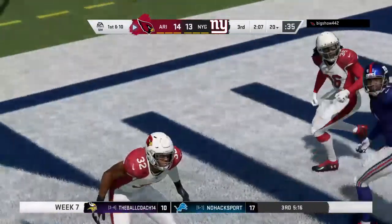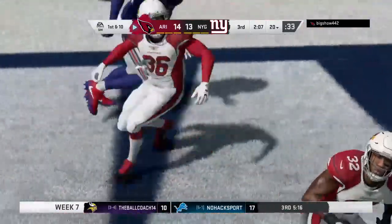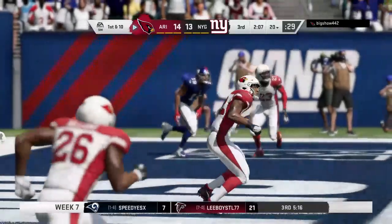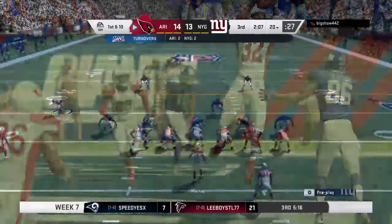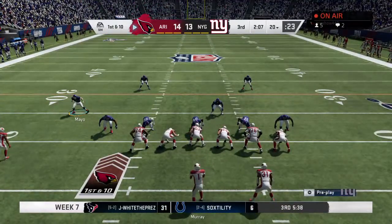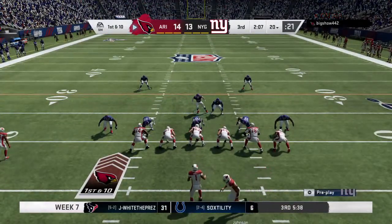Those INTs all sting, but you throw one in the red zone, I think especially as a rookie, maybe it stings a little bit more. I think what you're saying is they don't all count the same, do they? Right? Interceptions in the red zone that you've given up points now, those are precious. So you have to learn from those and in a hurry.